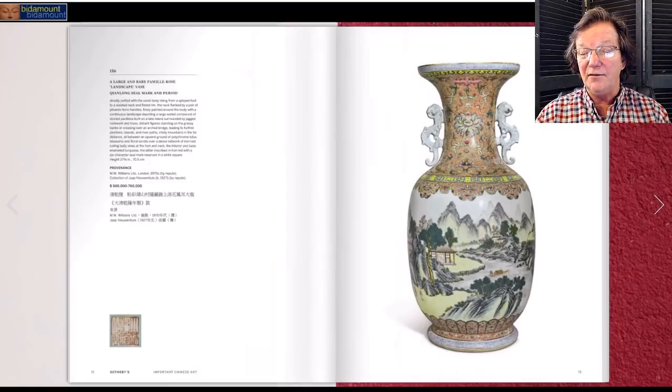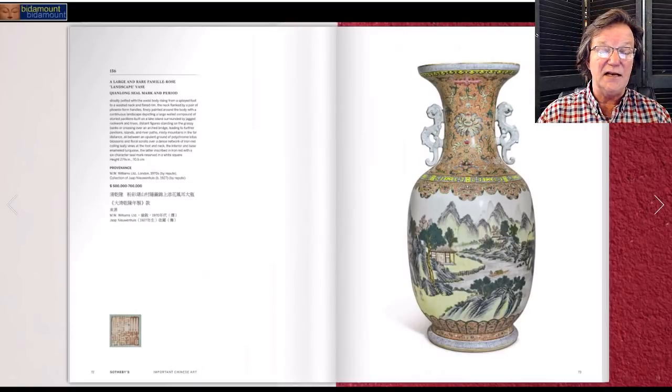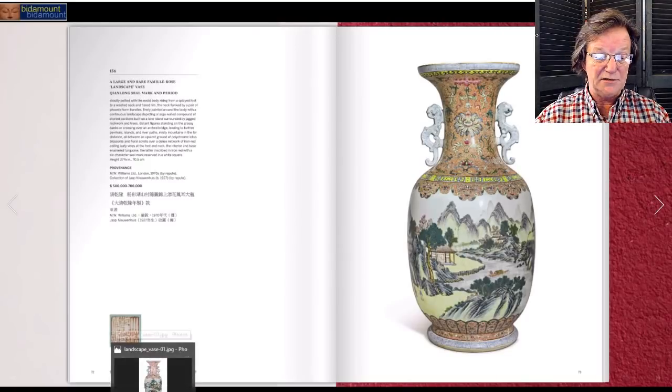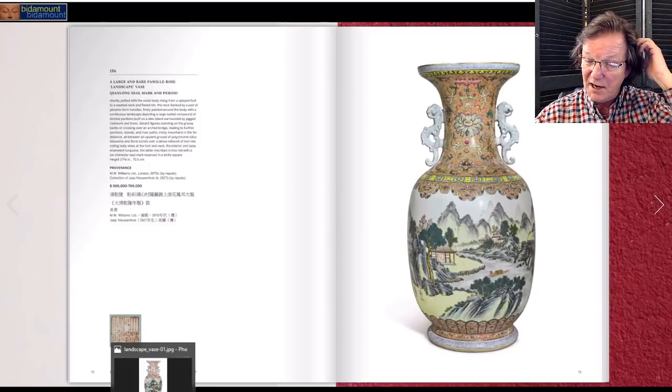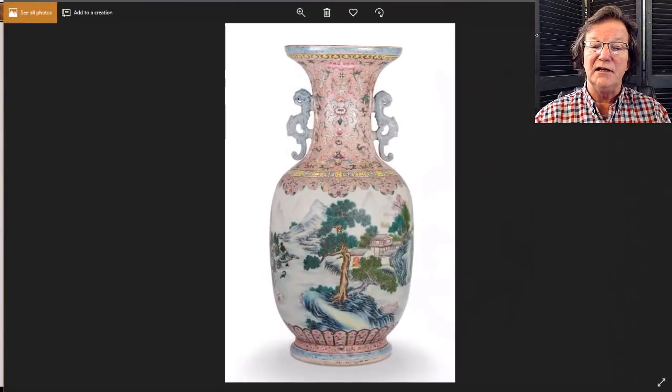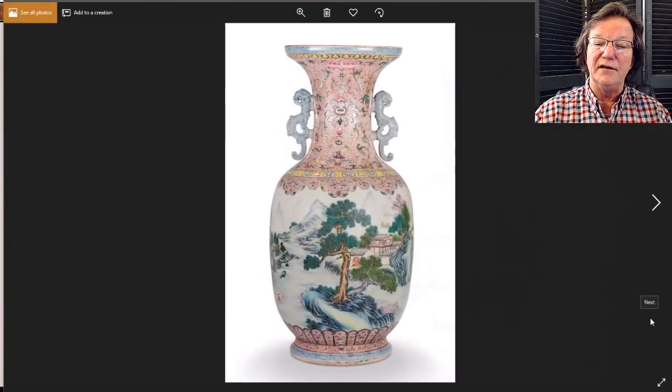Now, before we get into the price on this, the estimate was $500,000 to $700,000. It was pretty aggressively estimated. I know a little bit about this vase because I know the fellow that owned it. He lives in Asia, and he had sent me photographs of this prior to consigning. We were just talking about the pot, and he wanted to share it with me. And here's a picture of the vase, photographs that he had done of it, okay?